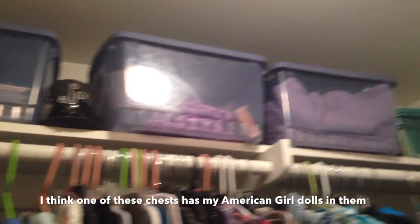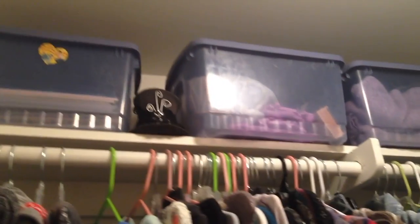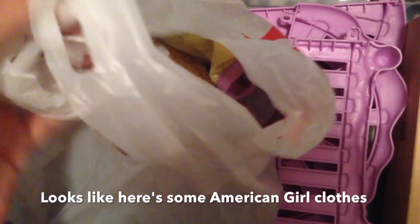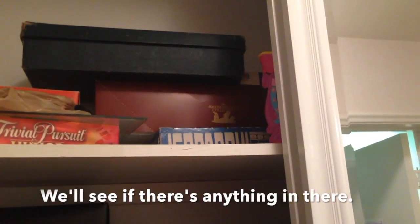I think one of these chests has my American Girl dolls in them. And if not, it could be that one. So we'll see. This is a pretty light box, so I don't think anything's in here. Looks like here's some American Girl clothes. Up there is the case that my American Girl doll, Josefina, came in. We'll see if there's anything in there.